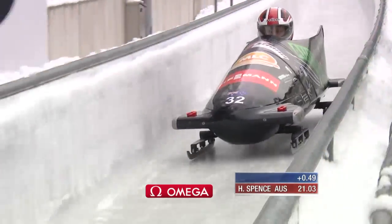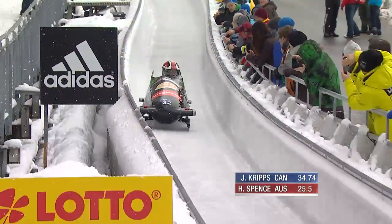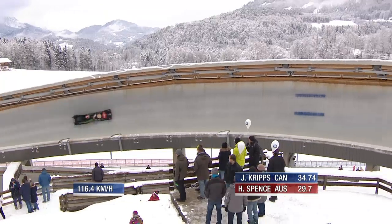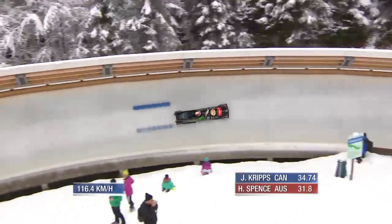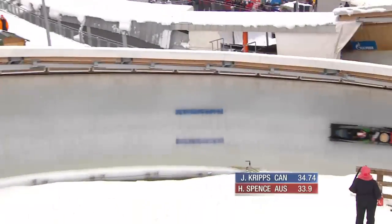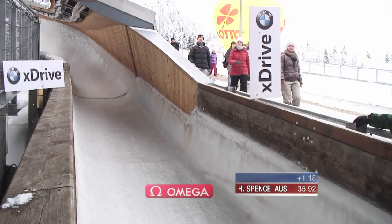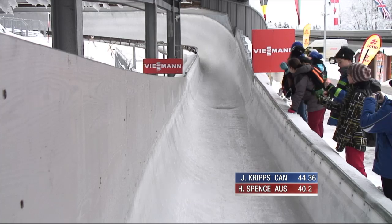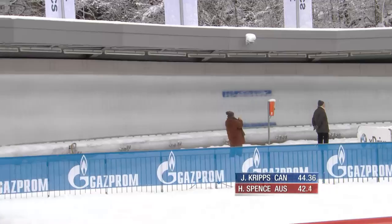Look at that, biggest skid. Oh my God, what is he doing? Only his second time in Königssee, I think. He spent 164, the slowest speed we had in the field now. That's going to make it tough. He's, I don't know. Exit well. Look. Little rocky down the bottom though. Whoa, almost went over there.